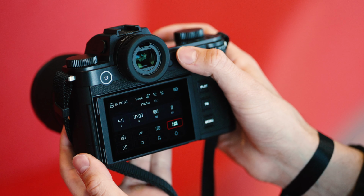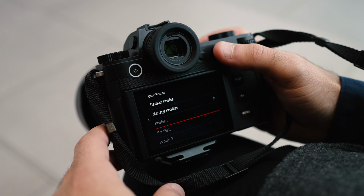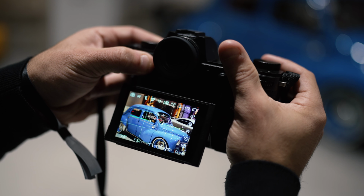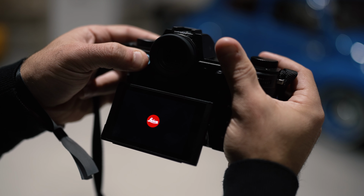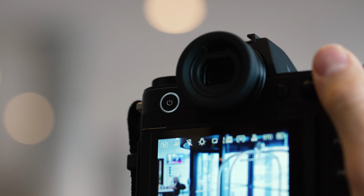Number 4, I've never minded the startup time on an SL2, especially when you have it in standby. But the operational speed of this camera has now been dramatically improved. It is super noticeable, and it makes a difference. I really like it. I like the replacement of the mechanical on-off switch with a button which glows in the dark, which is kind of silly, but it's cool. It's a little kind of touch.